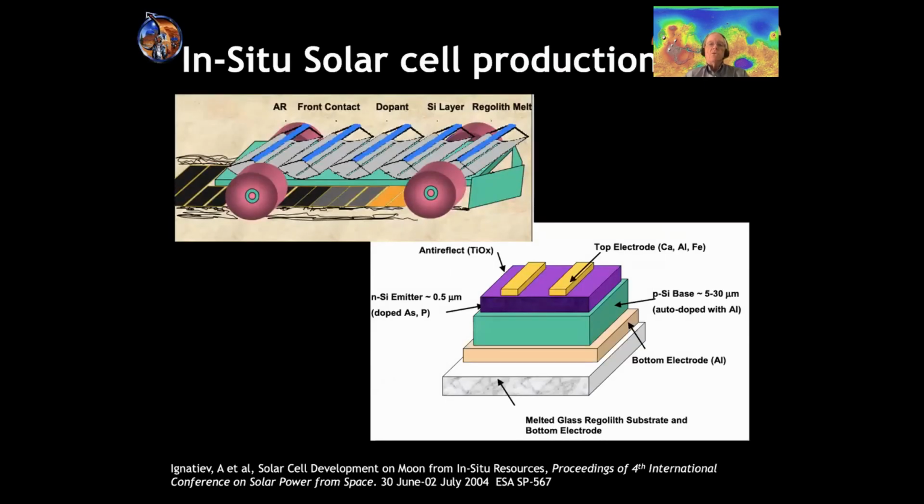And I talked about solar panels and how many solar cells you need. This was a study that described a little rover that would go along and collect regolith and process it, separate out the various elements needed, and create a substrate, and then vacuum deposit the additional layers of other elements, as well as some traces as contacts, and leave behind a trail of functioning solar panels behind it. Again, this technique has a ways to go, but it certainly is an appealing prospect.